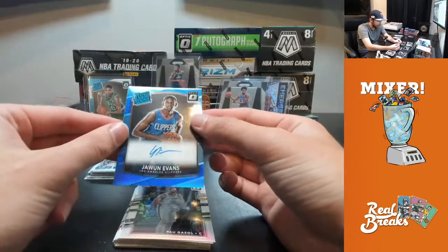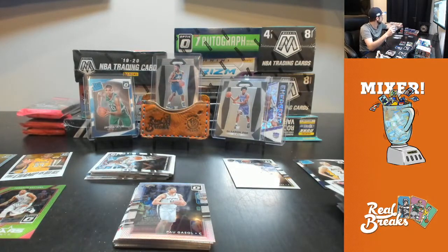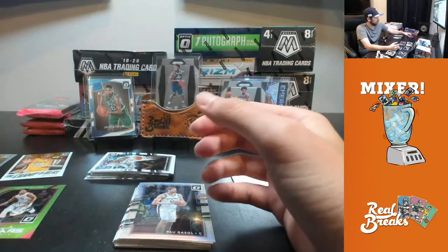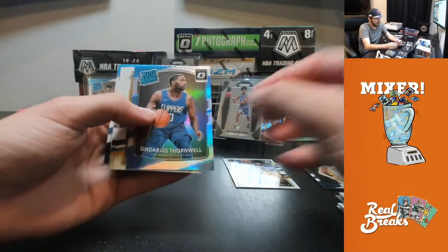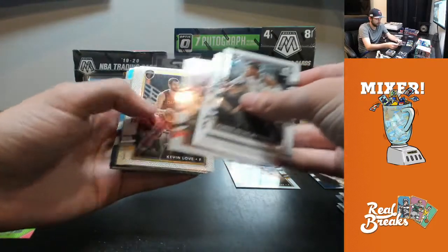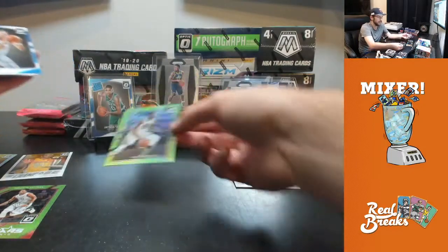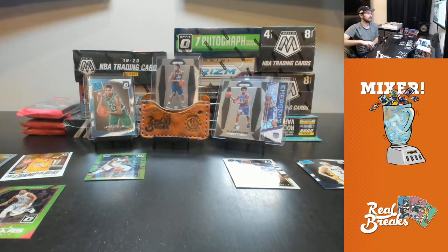Out of 49, Juwan Evans, blue auto going to the Clippers for Sean Beiswinger. Nice, so pretty close there, Adam. Gasol Hollow. Thornwell, Hollow rated rookie for the Clippers. KD, lime green, going to the Warriors out of 175. Nice color there. And that'll do it for the 17-18 products.